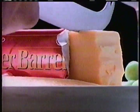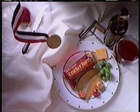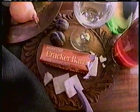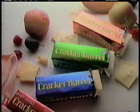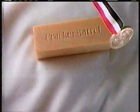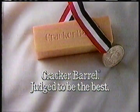At a prestigious cheese competition, Cracker Barrel Cheddar wins a gold medal for excellence. The taste inspires a Muenster, Vermont Cheddar, Havarti, Baby Swiss. Each made with the same care as our award-winning cheddar. Cracker Barrel from Kraft. Judged to be the best.